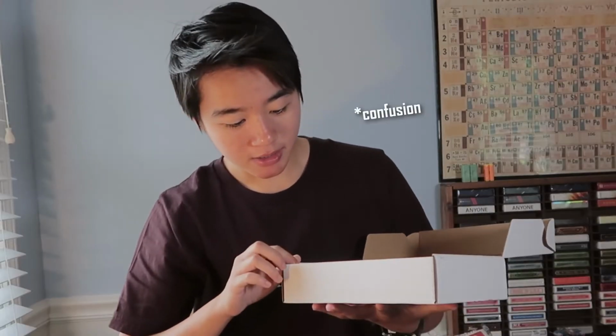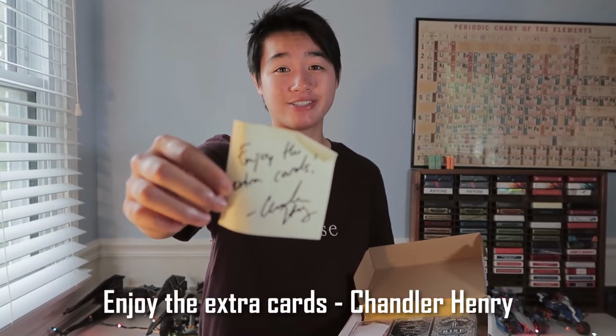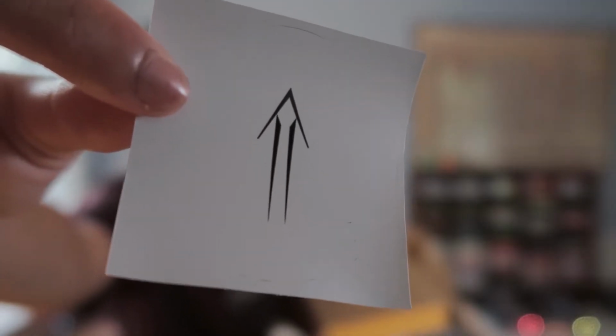Oh my gosh. Okay, I'm actually very surprised. Holy crap. Okay, we gotta know. Oh my gosh. A note from Chandler that says, enjoy the extra cards. We got, of course, an amazing Rise Magic sticker.